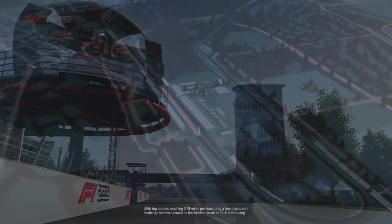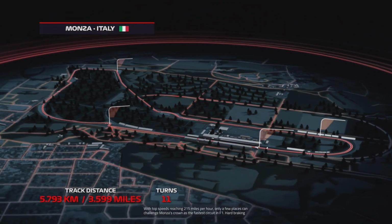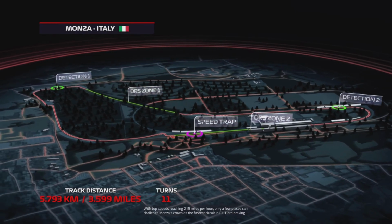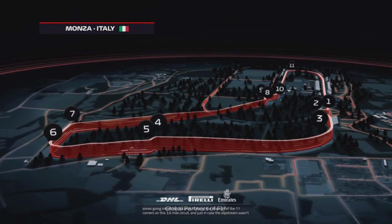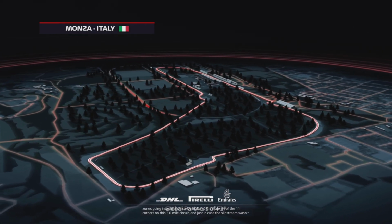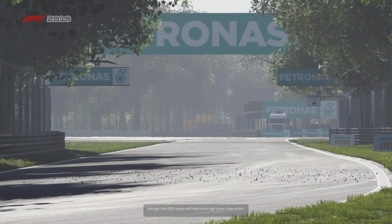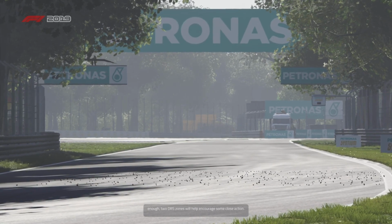With top speeds reaching 215 miles per hour, only a few places can challenge Monza's crown as the fastest circuit in F1. Hard braking zones going into the 3 chicanes make up the majority of the 11 corners on this 3.6-mile circuit. And just in case the slipstream wasn't enough, 2 DRS zones will help encourage some closer action.